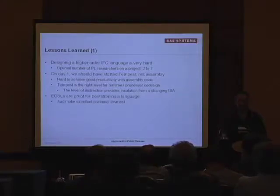EDSLs are great for bootstrapping a new language. Tempest started off as an EDSL, and we were very quickly able to get that up and running and get people programming in it. A number of components are being built right now in the EDSL that we have in Tempest. But they also make great backend libraries, so they're very easy to bolt together in compilers.